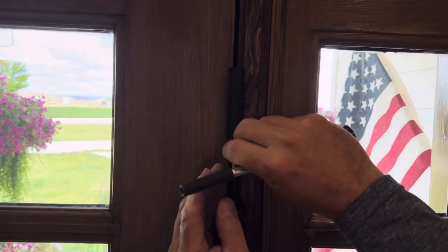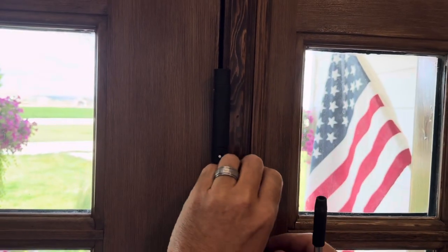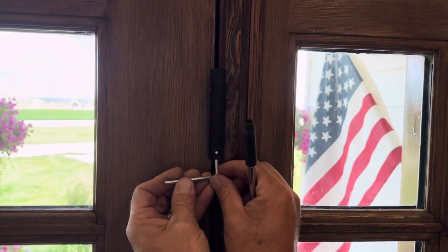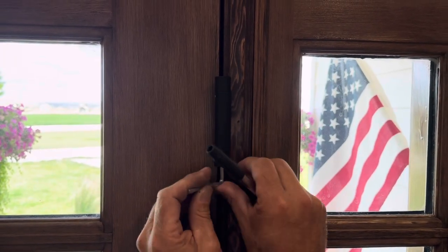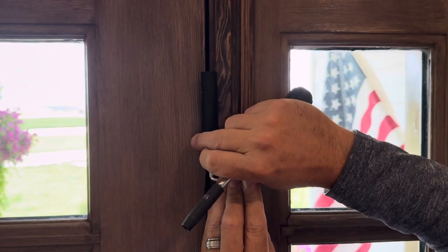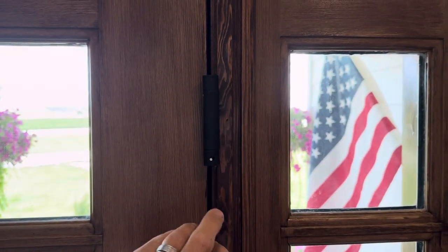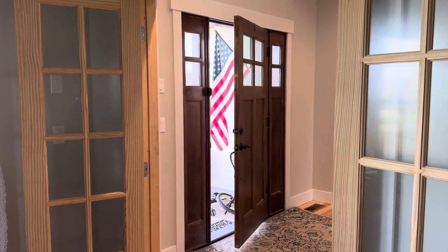So you tighten that spring up, and then the tension on the springs automatically closes the door when people open it. Honestly, this has been a game changer around our house. We have so many people going in and out all day long in the summertime, and the flies come in and out. Well, they just come in, they don't go out. But this is great. The door just shuts automatically when people open it.